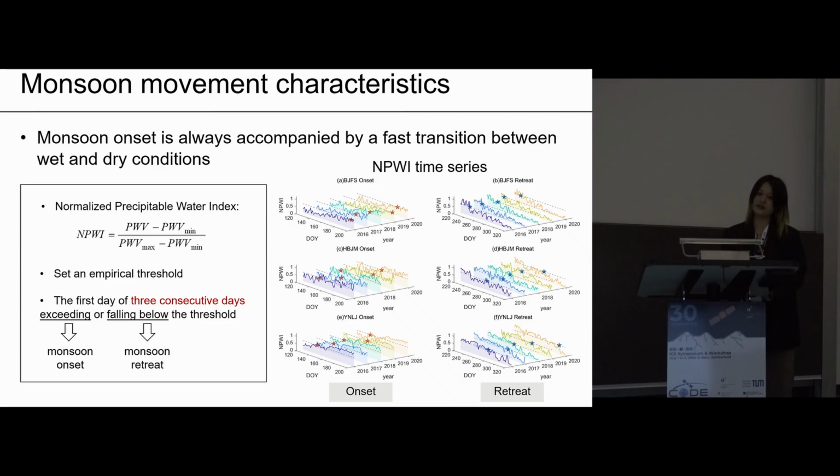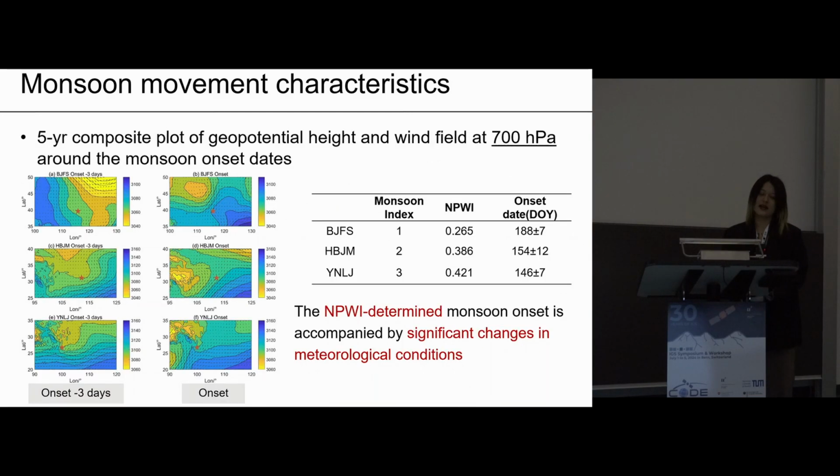Here, we selected 3 representative stations in the monsoon regions. The figures show their NPWI time series containing the monsoon onset and retreat days, and the dashed line represents the threshold. We can see that the monsoon onset and retreat days vary across different stations. To verify the reliability of the NPWI determining monsoon onset, we introduced other meteorological variables here as a reference. To be specific, we generated a 5-year composite plot of geopotential height and wind field at 700 hectopascals around the monsoon onset days. Generally, the pressure level of 700 hectopascals corresponds to the altitude of about 3 kilometers. That is located in the mid-troposphere.